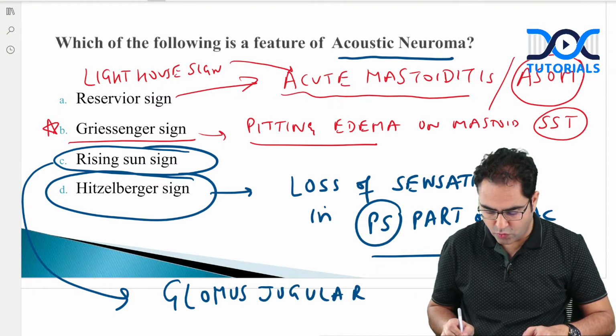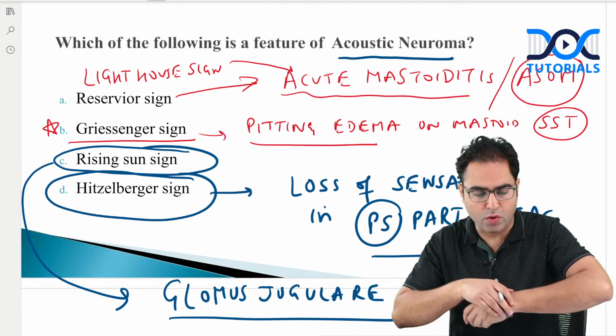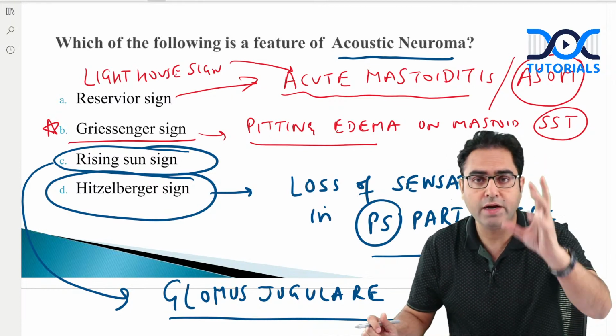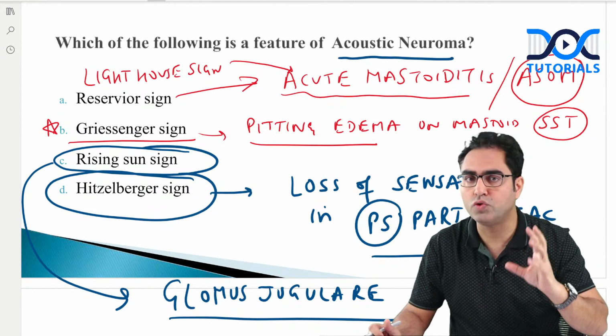Guys, did you notice one thing? One question, four question revision, beta. One more time: Hitzelberger sign, acoustic neuroma. Rising sun sign, glomus jugulare.